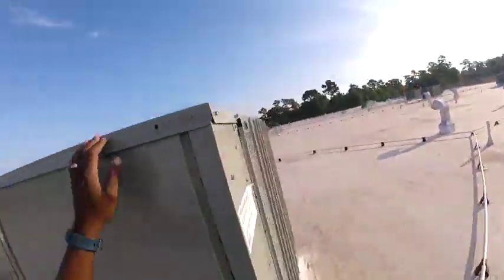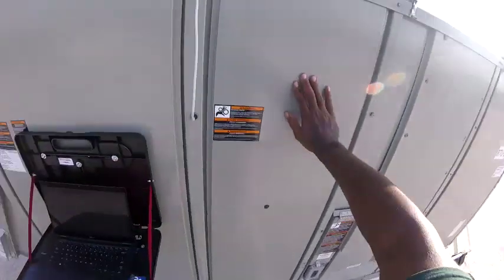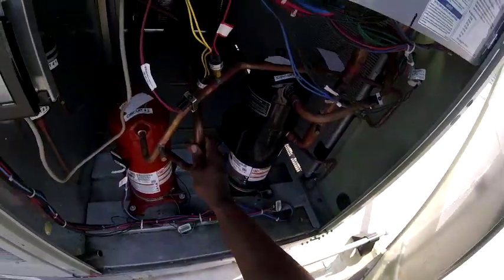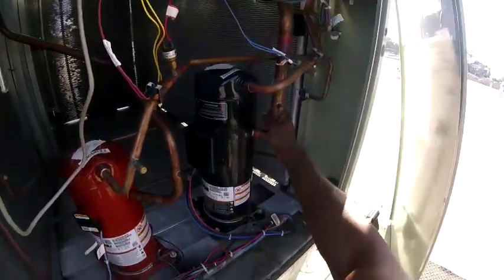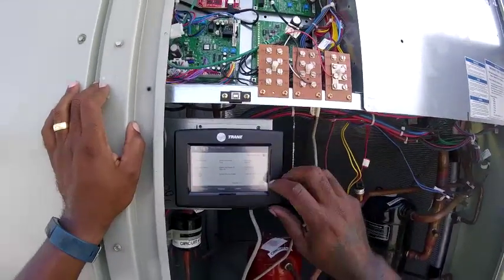I'm gonna need to bring my 4-foot ladder. Lot of condensate. All right, so I'm gonna get situated, get my tools over here and start looking at this one first. All right. Check the amps on this one. They say active stage is cool one. Okay, so now this one is off. Must be satisfied.